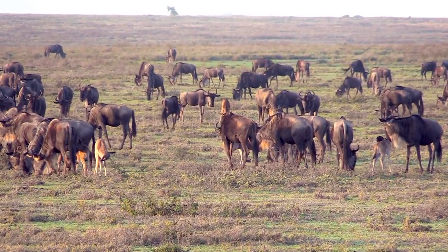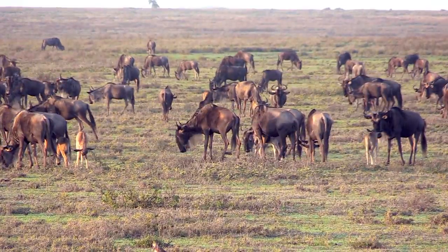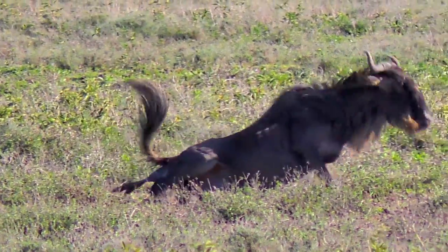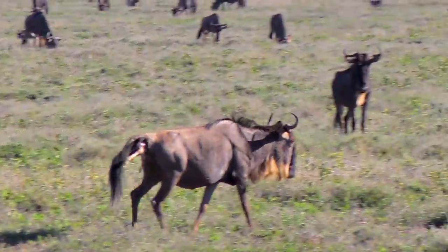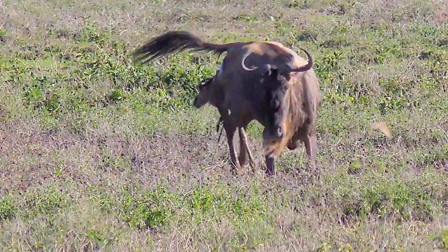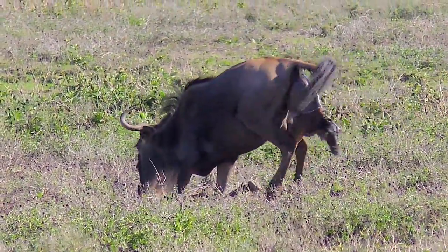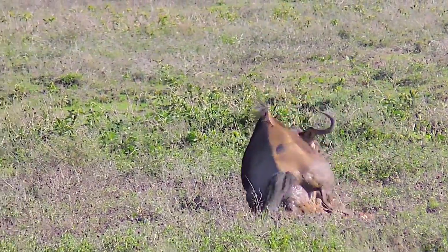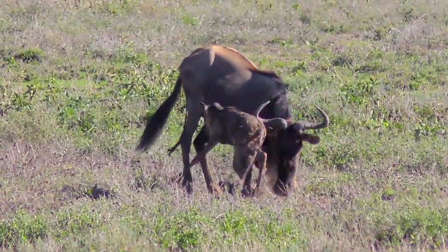When the wildebeest cows are ready to calve, they form tight birthing groups. This allows them to stay together and look out for any predators that may be in the area. It's imperative that when the female gives birth, it's a quick process, and within a few minutes, that young little calf is standing up, wobbling on his feet, and taking his first steps.